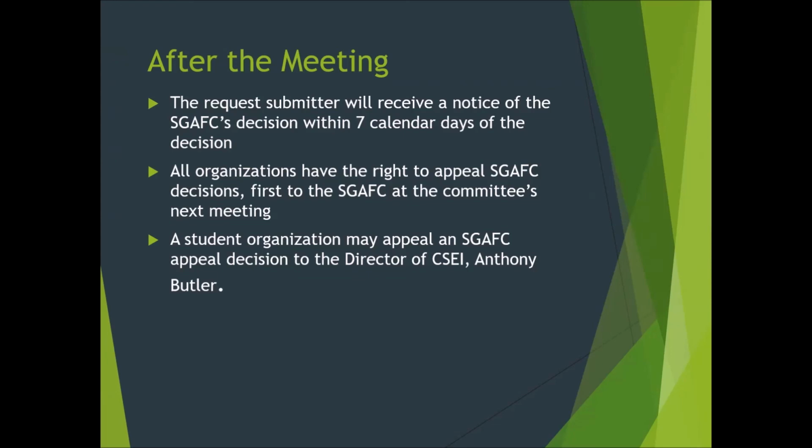Groups that wish to appeal decisions made by the committee can do so in 2 stages. The first stage involves appealing back to the committee itself, essentially asking the committee to reconsider. Groups that do so will be invited to the committee's appeal meeting to discuss their appeal, or may provide their appeal in writing if they wish. Groups that wish to appeal further may file a second appeal with the director of CSEI.